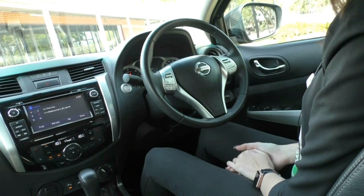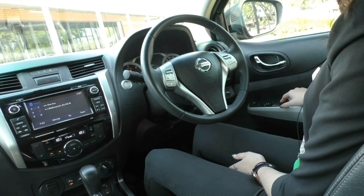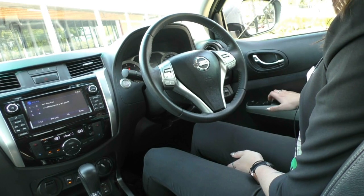Alright guys, here we are inside the Nissan Navara, and starting over on our driver's side door here, we have all 4 of our power window controls, with the driver's one being an automatic.